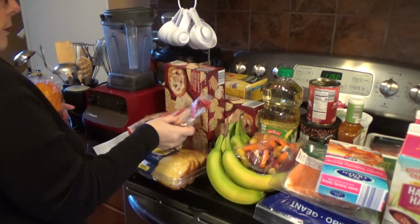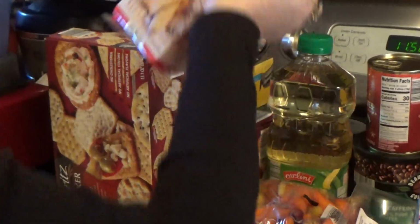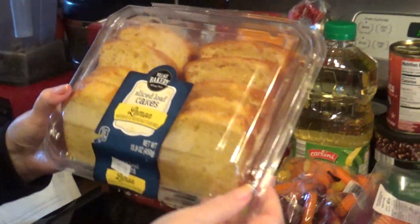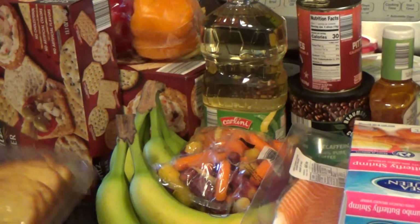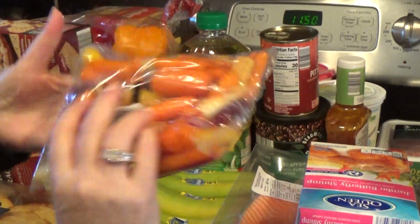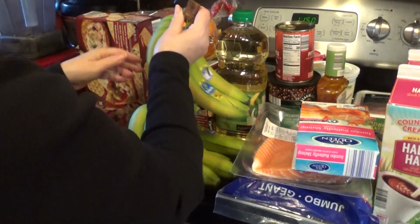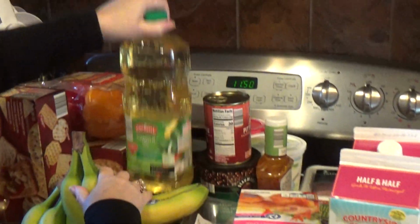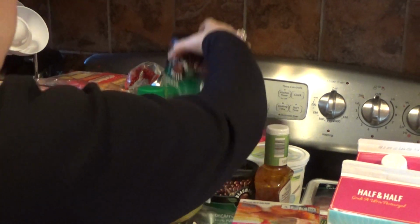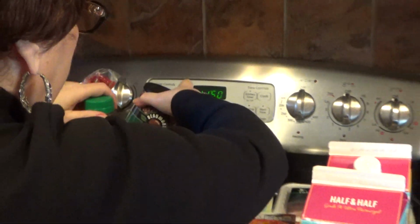Then I got butter cookies here. German butter cookies. They look good. And then I got this nice lemon loaf with coffee. It's good. Then I found these organic rainbow baby carrots. Two bunches of bananas. I was out of the canola oil. I was out of olives. And I got two of the decaffeinated coffees. Their coffee is very, very good.